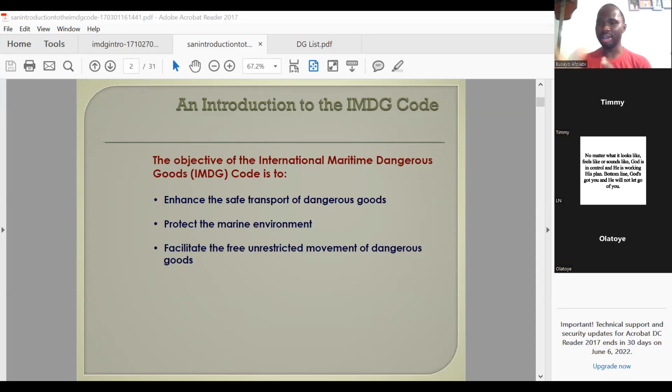Now, the standard answer for what is a dangerous good that Captain Jackson was expecting is: dangerous goods are substances and articles. So it can be substances, they can be articles in any form that conform to the criteria contained within the IMDG code. That's it. Anything that is not found in your IMDG code, when you are talking of the DG list, is not a dangerous good under the IMDG code.